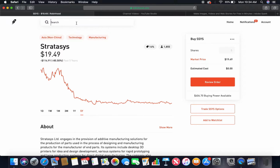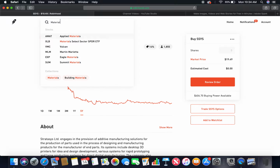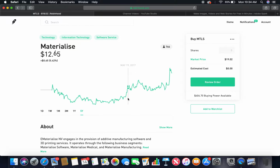The fourth 3D printing company is Materialise. Okay. Let's look at the 5-year. As you can see, the peak was recently $21. Currently, the market price is $19.